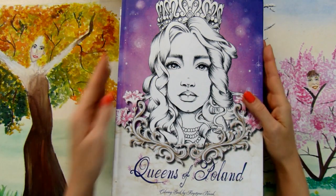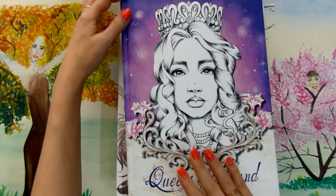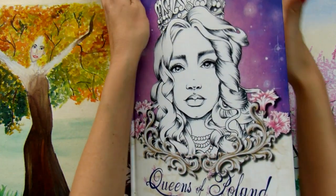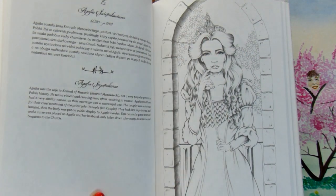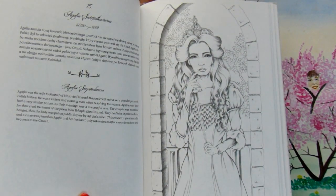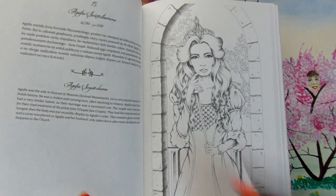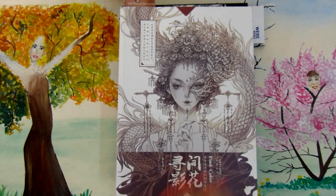Queens of Poland. Surprisingly, there was an illustration with a weapon in this book too. There was one not so good Polish queen, and she is drawn with a dagger here. Again, only one completed page in this coloring book so far.